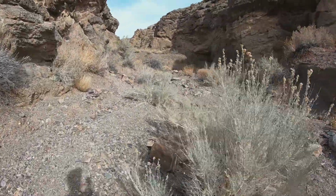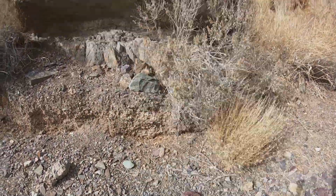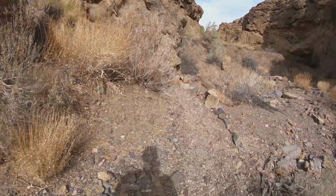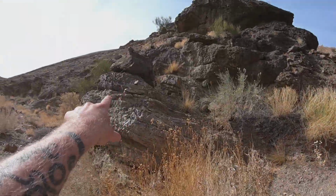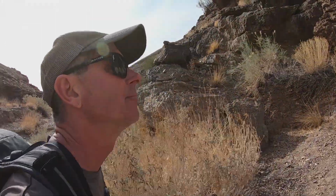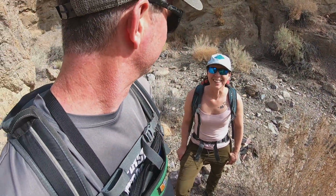You could just follow your feet and continue walking down this drainage, but keep an eye out. It's built up. You can see the cairns marking. At some point you're gonna walk out of this, so you want to keep an eye out for that. You'll look up and see the cairns as it gets more narrow. I guess start looking up on your left side. And I believe we're gonna really go up now.